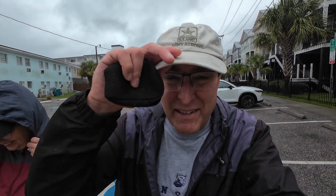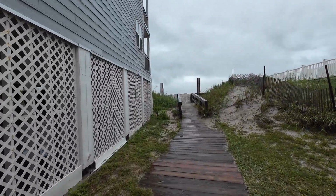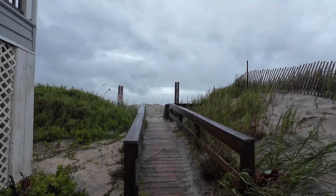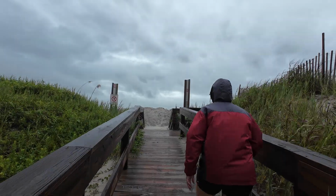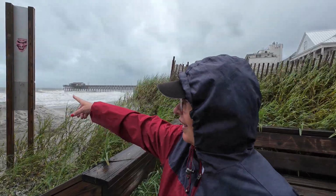Okay, we made it to Garden City Beach. Lots of wind and rain down here. But we're going to see if we can go down to the beach and see what the ocean looks like. So because they're expecting a storm surge as the tropical storm, Debbie, gets closer, what they do down here is they pile up sand at the entrances to try to keep the water from going onto the roads. That's what you're seeing in front of you. Whoa, the ocean looks angry.